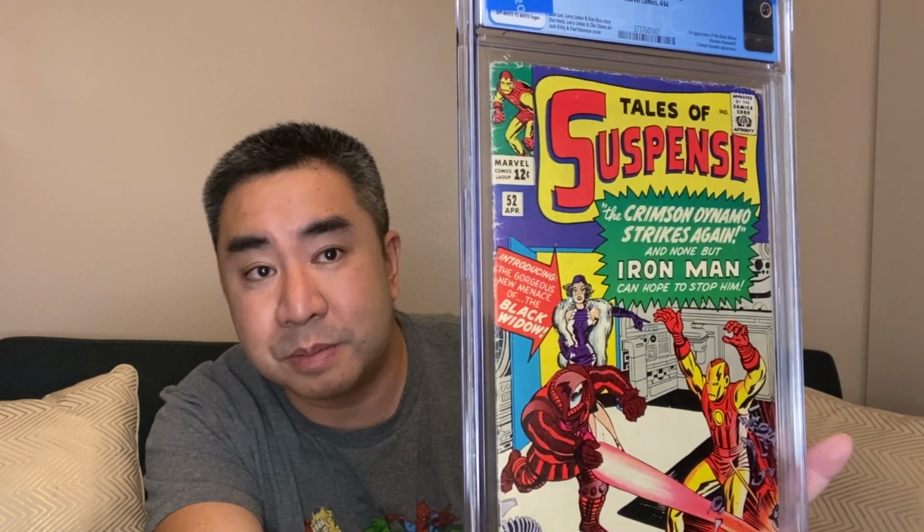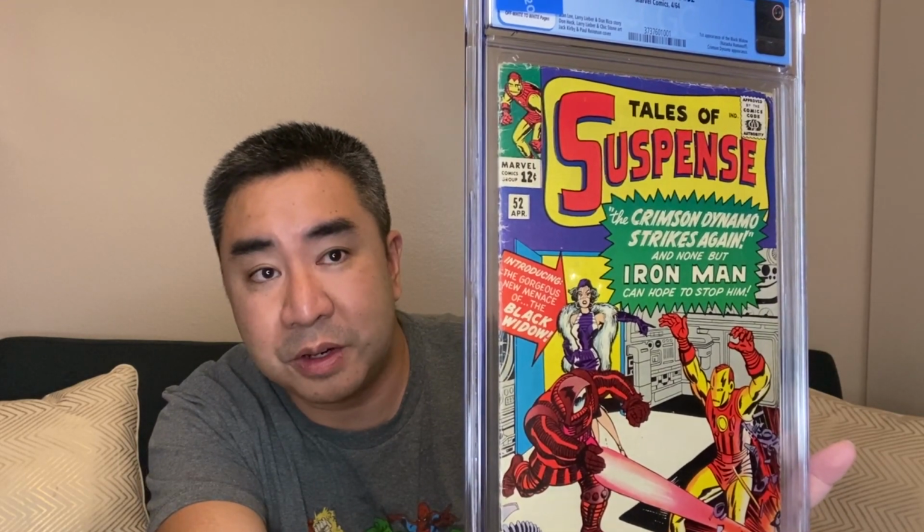There are quite a few spine ticks on this book, but overall the colors are very bright and it looks very nice. This book I was able to pick up on eBay, and the price I paid on this book was $224. And I was guessing this book will come back at about a 2.0. So we'll see what it comes back.